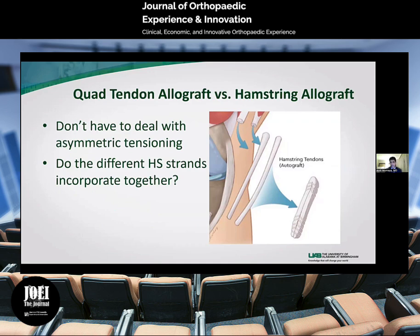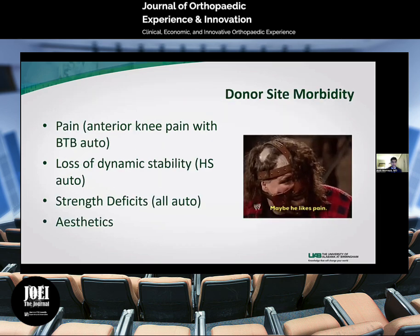We've also had second looks into some of these knees, and we may see a synovial layer form around the different hamstring tendons, but oftentimes if you poke at it, you can see that the hamstring tendons and allografts still tend to be separate entities and not necessarily one piece of collagen tissue. Unlike the quad, which, even though you could argue it has layers, behaves more like a single tendon rather than doubled-over hamstrings. Next slide.